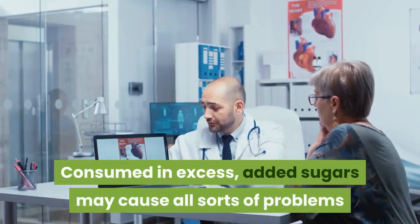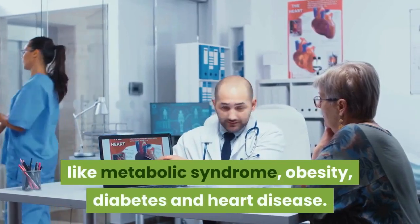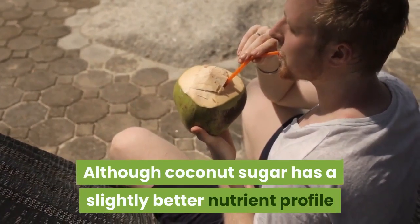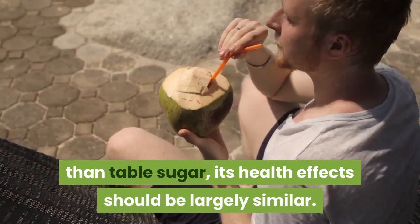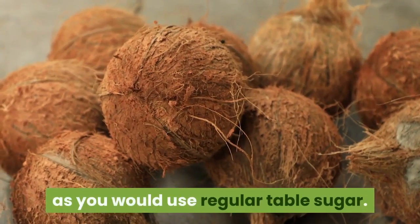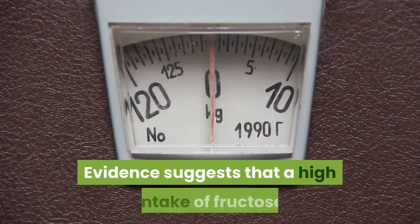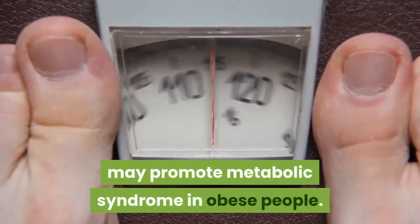Consumed in excess, added sugars may cause all sorts of problems like metabolic syndrome, obesity, diabetes and heart disease. Although coconut sugar has a slightly better nutrient profile than table sugar, its health effects should be largely similar. Use coconut sugar in moderation, just as you would use regular table sugar. Summary: coconut sugar is high in fructose. Evidence suggests that a high intake of fructose may promote metabolic syndrome in obese people.